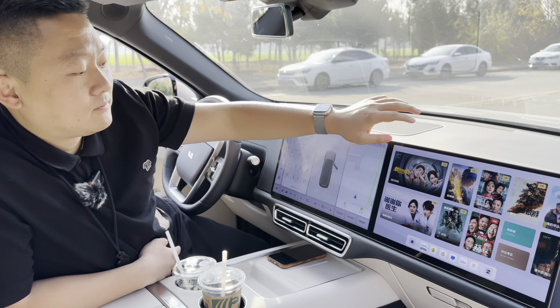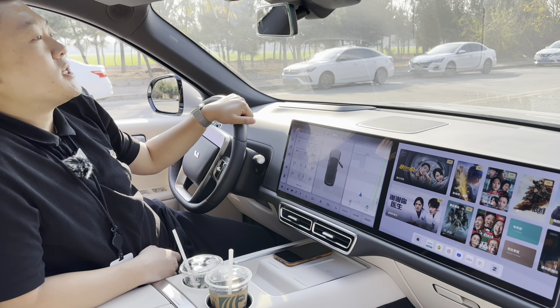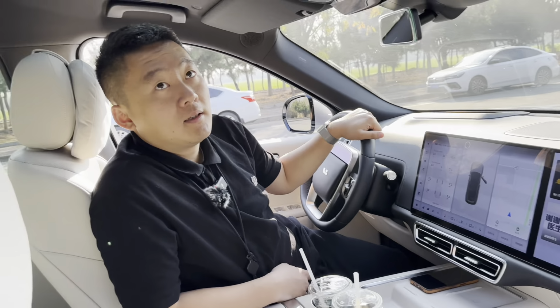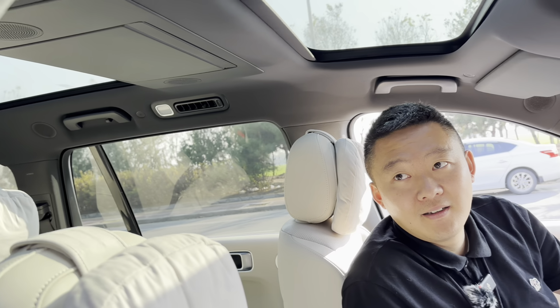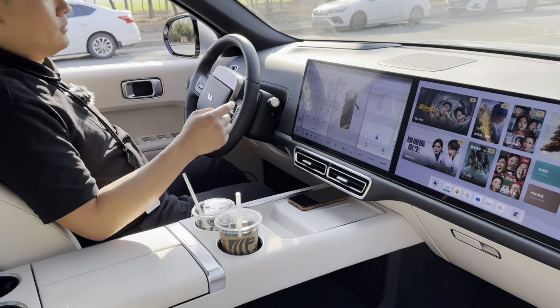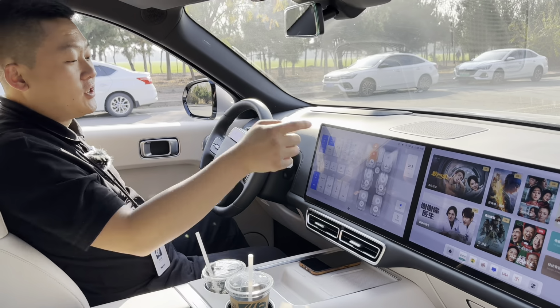Awesome. Voice command: close the second row screens. Whoa. So that's voice command to close the second row TV screen.